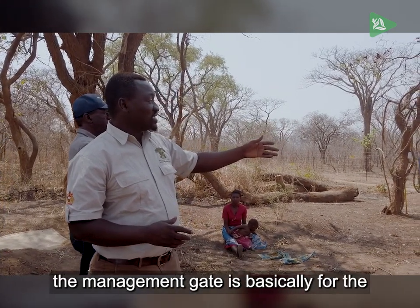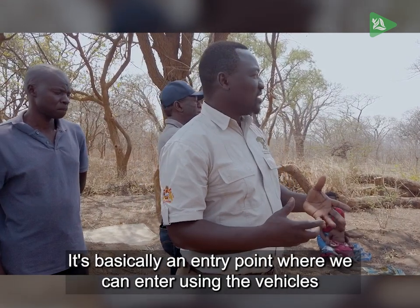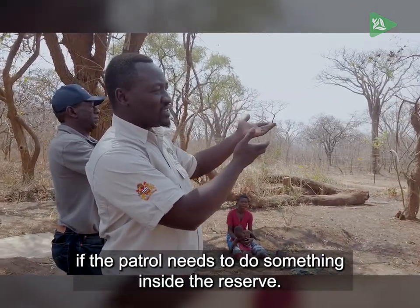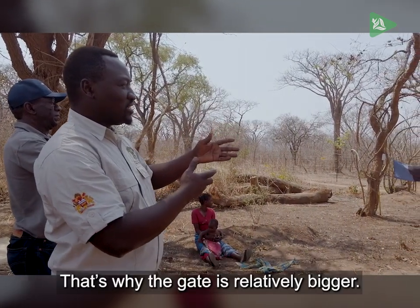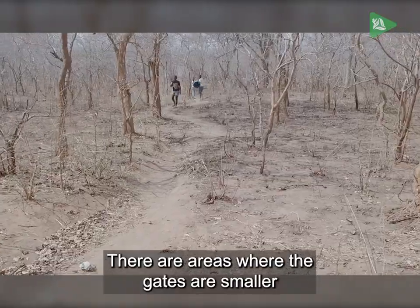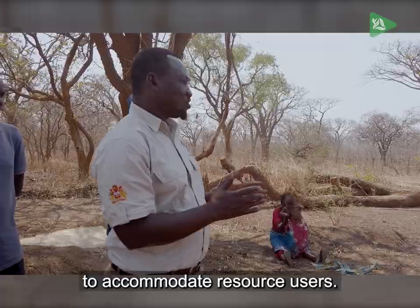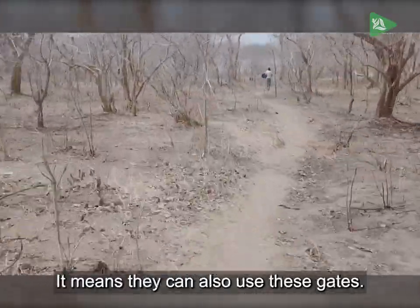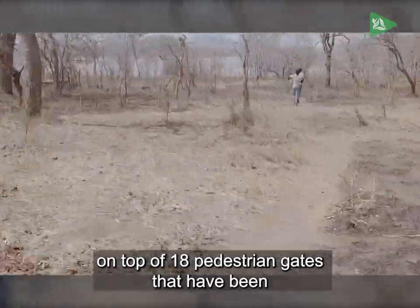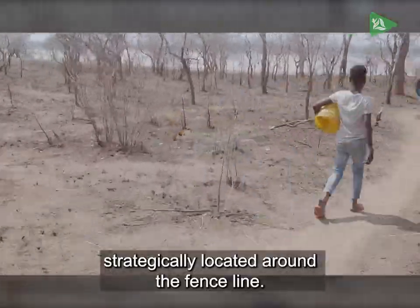The management gate basically is for the NPW. It's an entry point where we can enter using vehicles if we want to do something inside the reserve. That's why the gate is relatively bigger. But there are some areas where the gates are smaller, just to accommodate resource users. It means they can also use these gates. There are about 9 of them on top of 18 pedestrian gates that have strategically been allocated along the fence line.